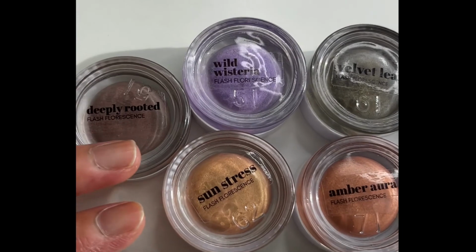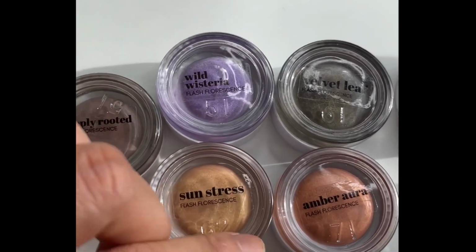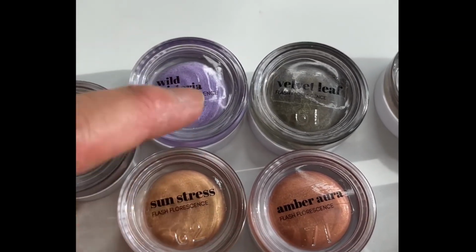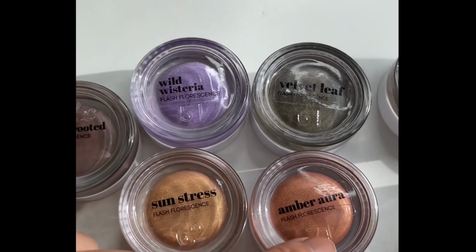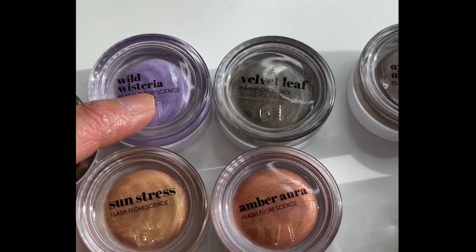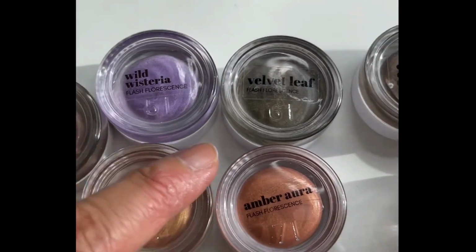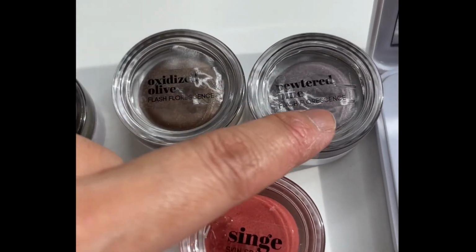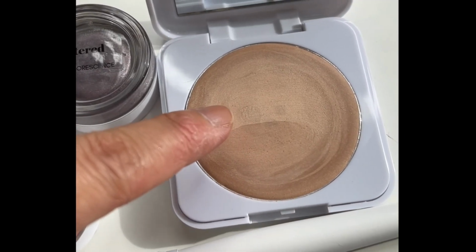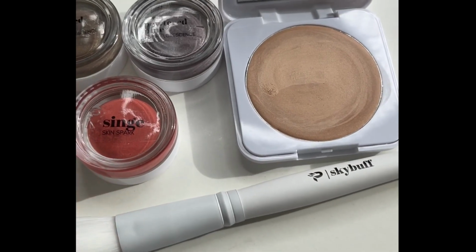So these 5 are the Flash Fluorescence products. I love all 5 of these products, particularly these 2, and then actually these three in the summer because of the color and the pop. I've also used this as a light eyeliner. This for the fall and winter, I've been using this one, and I'm happy to add that to my collection. This is from the new Weathered Woods collection, a blush. This is the limited edition Spectral Shine Balm, and then trying out the Sky Buff brush.